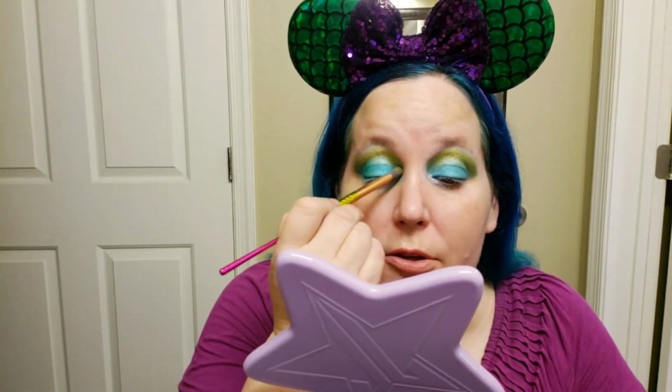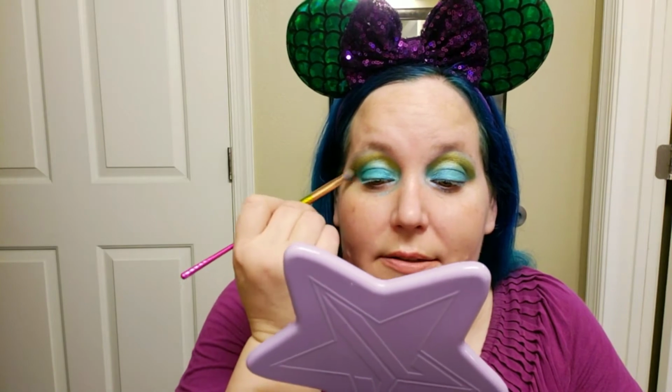So I really like the way that this yellow is looking. When I put it over that green, it kind of just turned it into a lime green versus the seafoam green and then yellow. So I kind of like it. So now we're going to go into the shade Royal, which is this dark blue shade here, and we're going to see how that looks in the outer V.